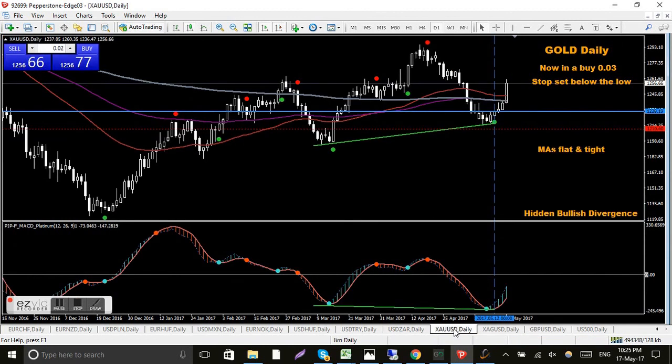Next one is gold. Ooh, look at this. We're in a buy here, which is good in this area here, so we pretty well hit the low there. This is based on bullish divergence. It's gone up nicely. There's no real reason to not do anything here. I might consider in the morning moving my stop up to break even just to protect that.